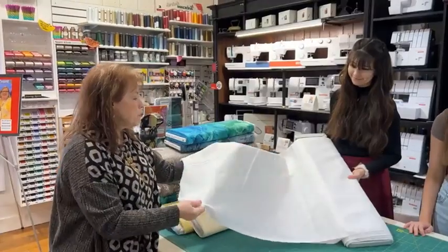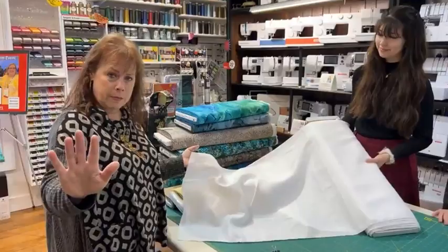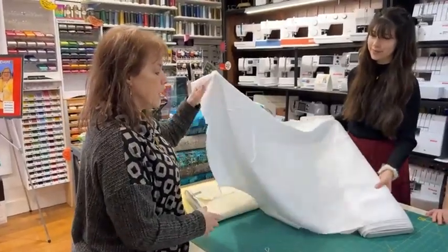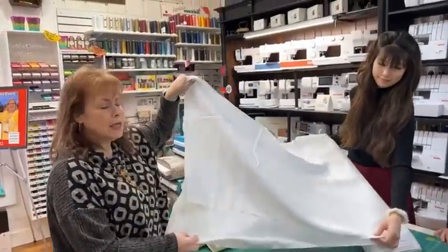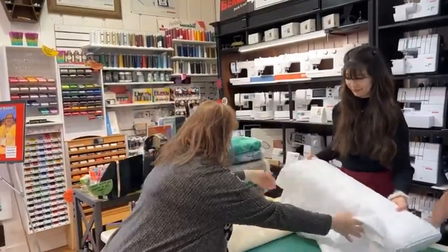Well, couldn't this be like a gorgeous chemise? It would be a beautiful blouse. Don't get me wrong, I think everybody should have a great white blouse. And linen is so comfortable to wear in the summertime. It's just so breathable.